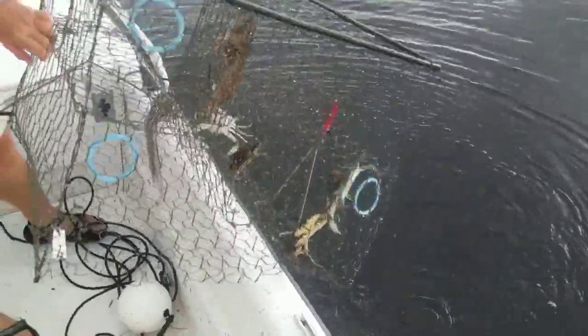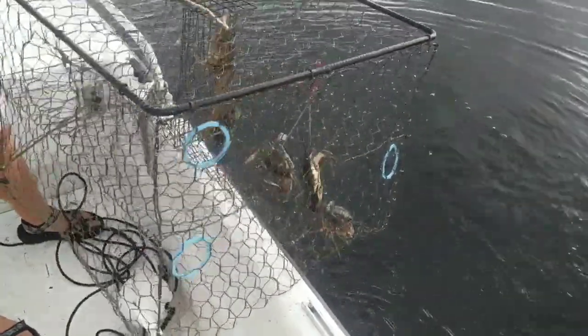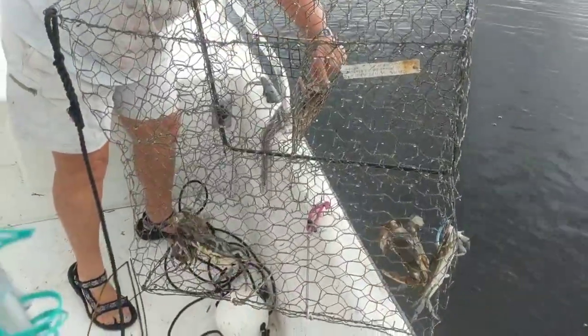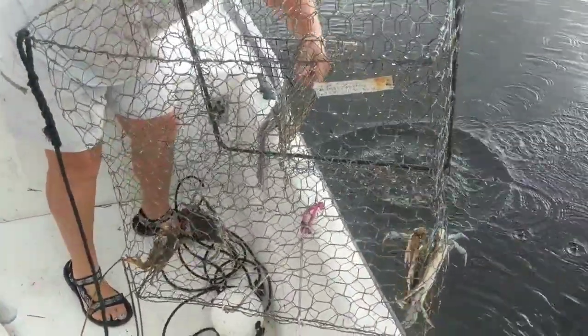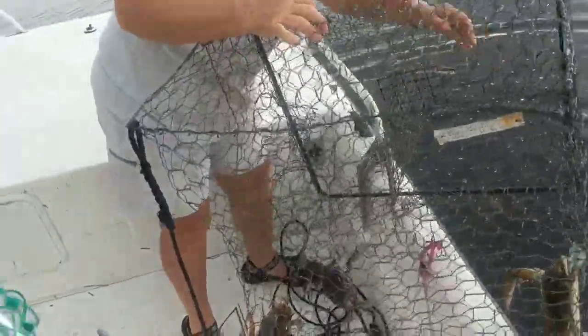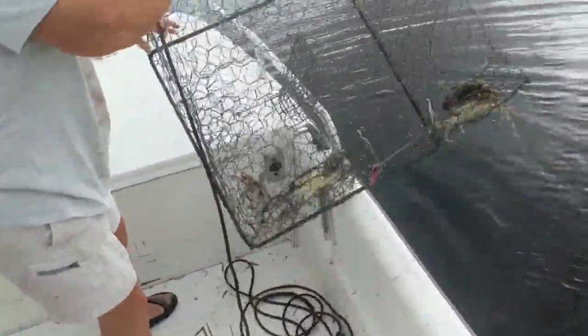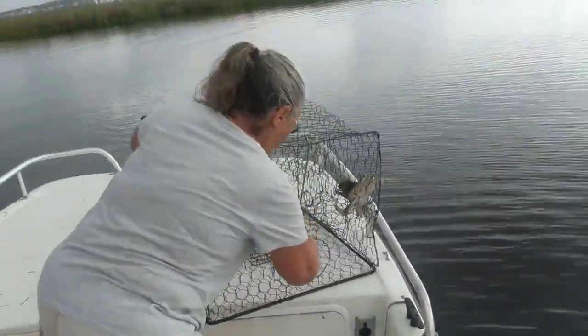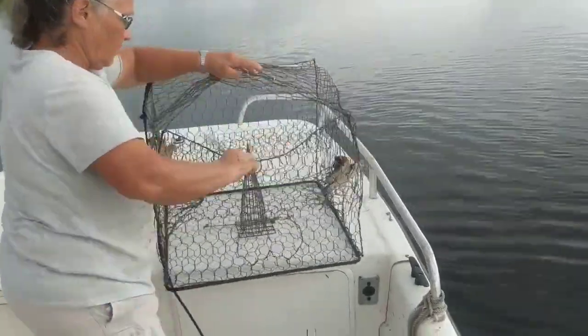We got four? Yeah. Not like the old days, but it's a nice, pretty size. Yeah, it's pretty good for overnight. That was mackerel? Yeah, it's Spanish mackerel. That makes a good crab bait. It's an oily fish.